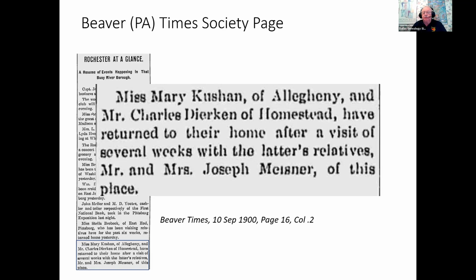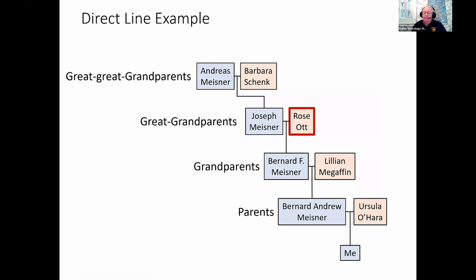So I just did a search when I was on the site for Joseph Meissner, my great grandfather. Sort of shows how it all fits in. Here's me, there's my parents, there's my grandfather. You can see where the name Bernard has sort of come from. Joseph's brother off here to the side was another Bernard. But my main interest was Joseph's wife, Rose Ott, and trying to figure out where she came from, who were her parents, what was her family. And that was the issue I was facing.